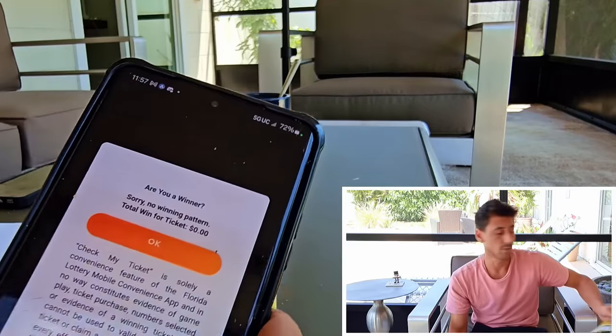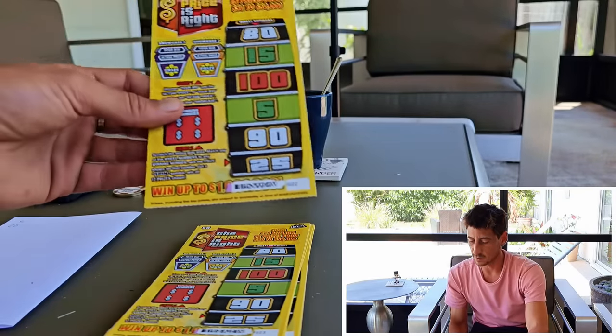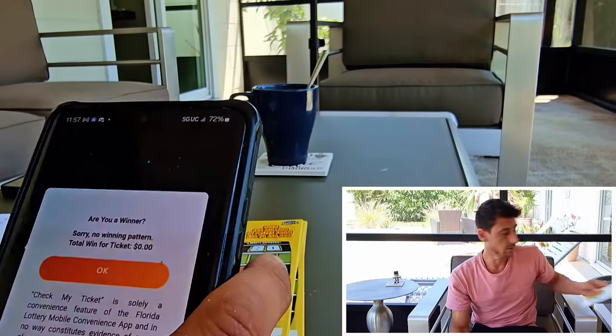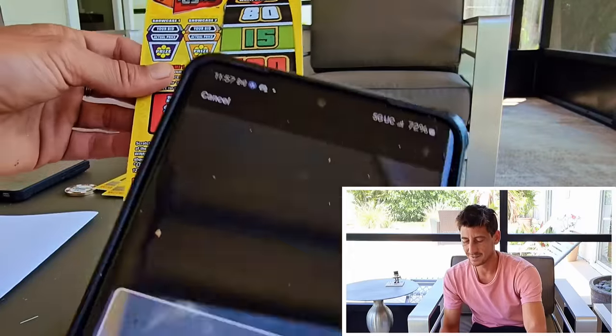Imagine a $1 million winner pops on the thing. Dude, this is so weird. We're at ticket 22. We got 2 wins. This is very weird. How can you miss one? I'm scanning them. I can't miss it.